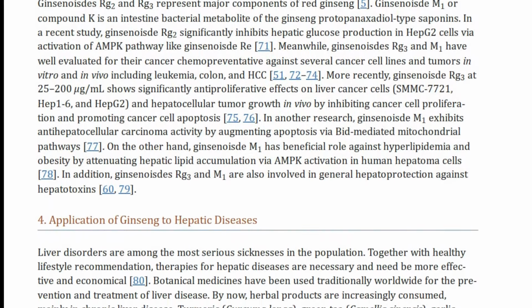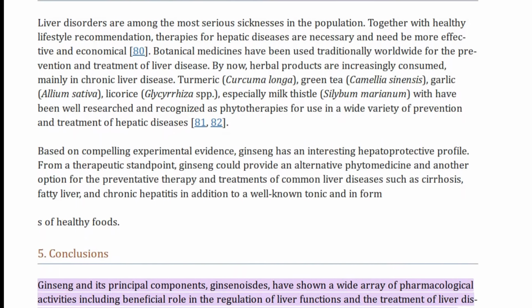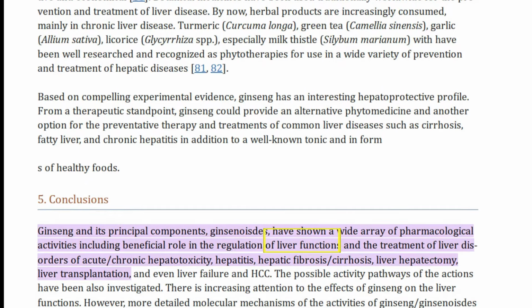A 2020 review study investigated the effects of ginseng on the liver and found that it may be very helpful in regulating liver function, preventing liver damage due to toxins and chemicals, and even in the treatment of hepatitis, liver cirrhosis, and fibrosis, and supports recovery after a liver transplant.